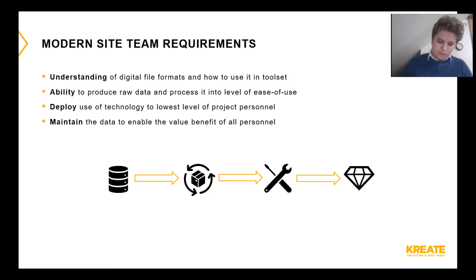And from those things, when I start deploying new practices or new solutions for the project teams, I'm looking for four different things. Now there are four. First, everyone on the project team should understand how different digital file formats work and what products or tools they need to use to benefit from them. Be it point clouds, IFCs, log points, whatever.